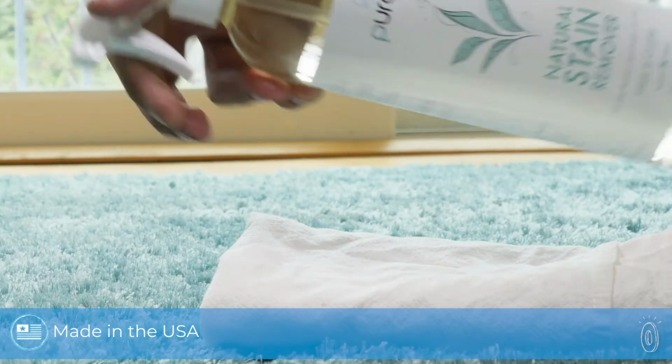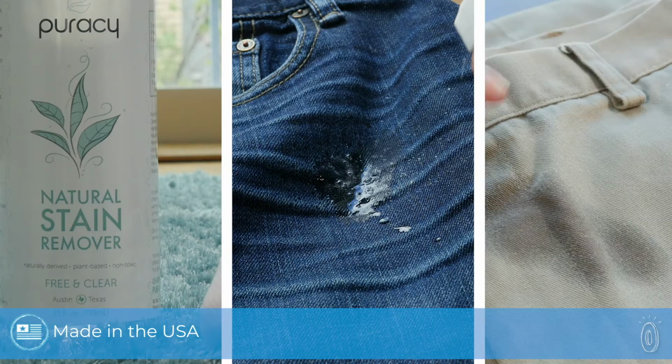It's as effective as a traditional stain remover, but made with ingredients that are safer for your skin and more environmentally friendly. I use it as a pre-treatment on grease and blood stains, and am still impressed with how clean my shirt and jeans looked out of the wash.